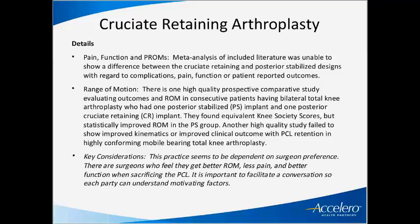There was one high-quality prospective study that evaluated those outcomes in range of motion in consecutive patients having bilateral arthroplasty, had one posterior stabilized, or PS, and one CR implant. And they found equivalent scores, but statistically improved range of motion in the PS group. And lastly, another high-quality study failed to show improved kinematics or improved clinical outcome with the PCL retention and highly conforming mobile bearing total knee replacement. So a lot going on there, but essentially this practice seems to be dependent on the surgeon preference. There are surgeons who feel they get better range of motion, less pain, better function with sacrificing the PCL. It's important to facilitate, again, this goes back to what I said before, that conversation so each party can understand the motivating factors of why a surgeon might want to perform the procedure this way.